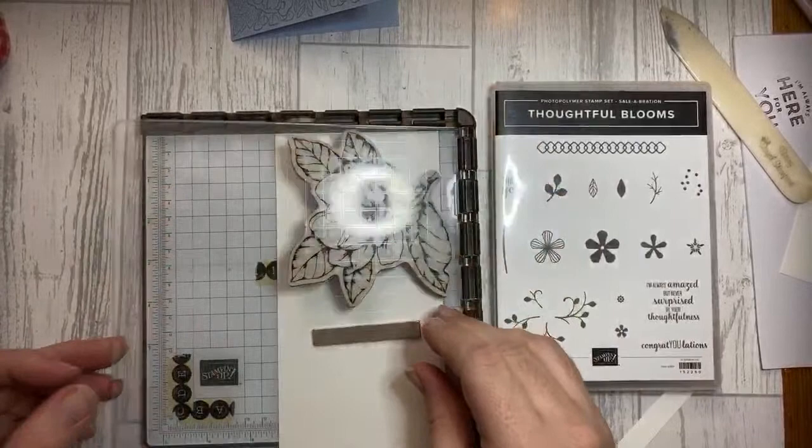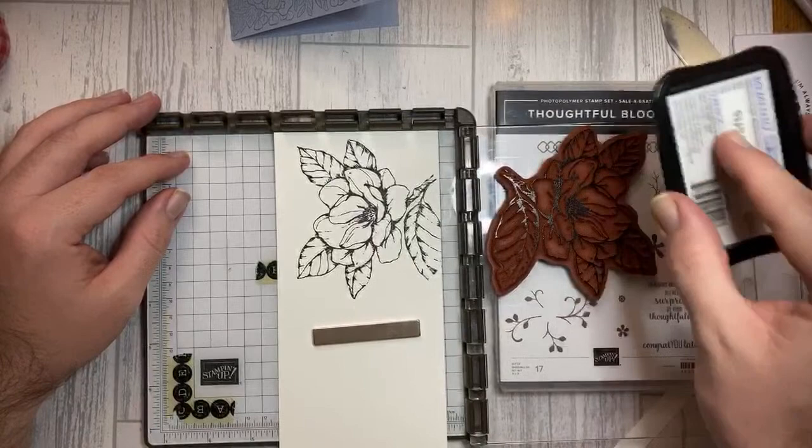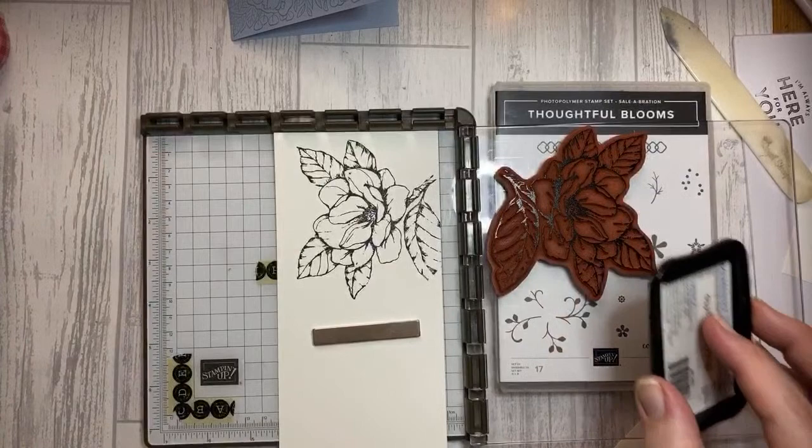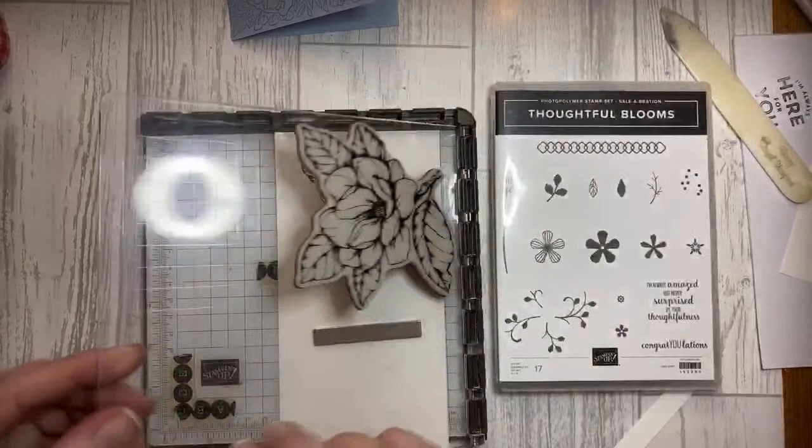I'm going to intensify this again a little bit more. I think this is the non-new, or is this the new ink pad which we've got here? You can normally tell by the lid. This is quite a well-used lid. The new one should be next to you as well. Oh yeah, I'll see it over there. So I'm just doing that again, and I'm going to intensify that black ink just a little bit more.